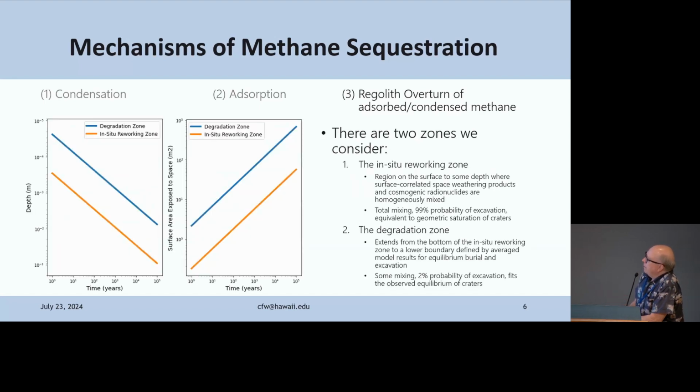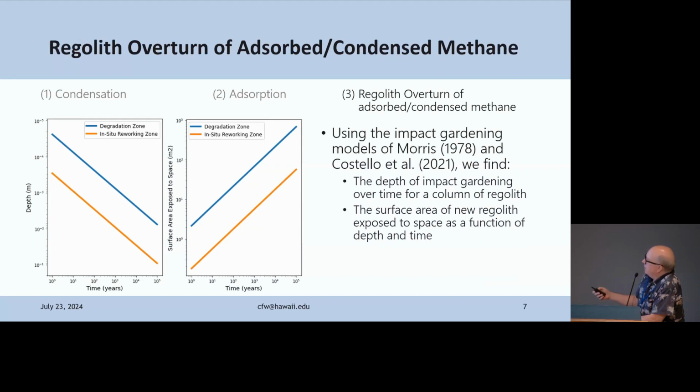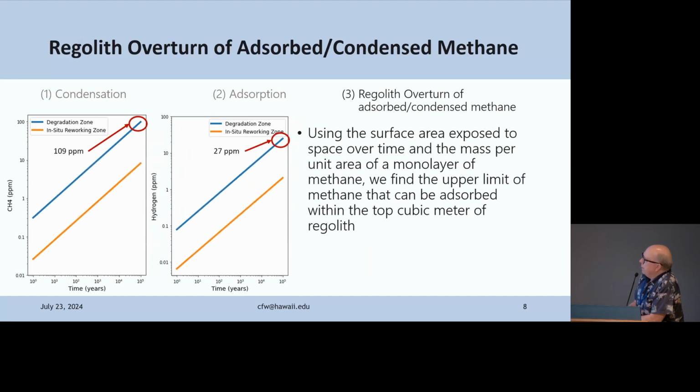Then working with Emily Costello, they calculated how quickly regolith overturn could sequester methane over a reasonable depth in the regolith, deep enough to be sensed by Lunar Prospector. I'm skimming over this because I'm not familiar with it. But the bottom line here is over about 10 to the fifth years, you can totally saturate both the intense reworking zone, which is about 10 centimeters, and then down to about 30 centimeters.